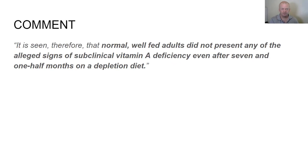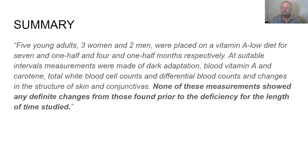The comment section of the paper. Quote, it is seen, therefore, that normal, well-fed adults did not present any of the alleged signs of subclinical vitamin A deficiency even after 7.5 months on a depletion diet, end quote.